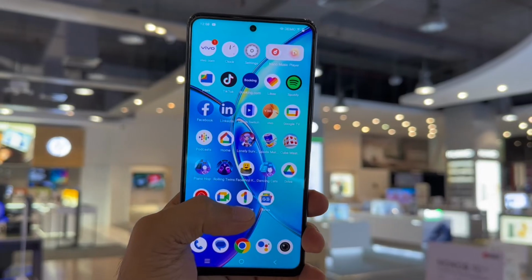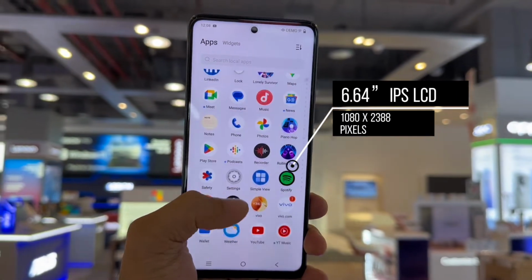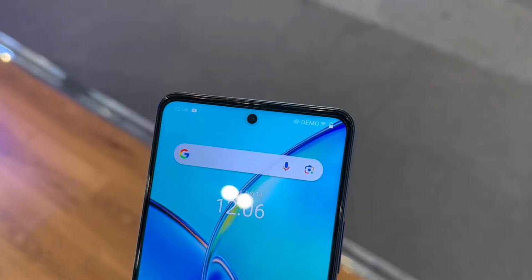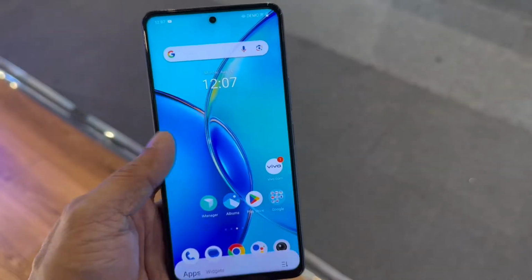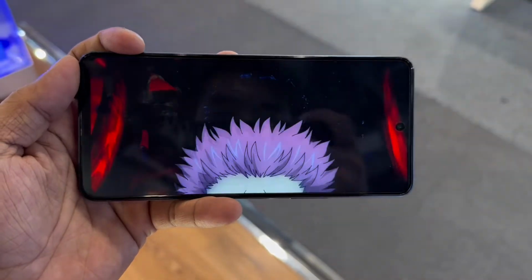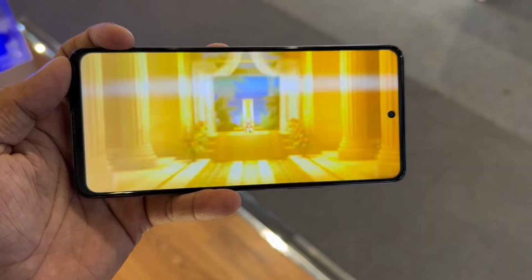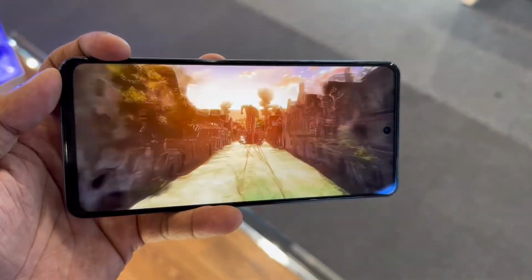Moving on to the display, this phone has a 6.64-inch IPS LCD display with a resolution of 1080 by 2388 pixels and a pixel density of 395 ppi. The display has a punch hole cutout on the top left corner for the selfie camera, and thin bezels on the sides and the bottom as well. The display supports a 90Hz refresh rate, which makes everything look smoother and more responsive. The display also has a peak brightness of 650 nits, which makes it easy to see under bright sunlight. The screen is not bad, it is bright and sharp, with good viewing angles and color accuracy.